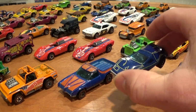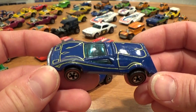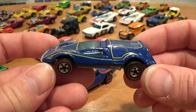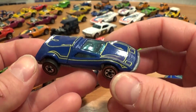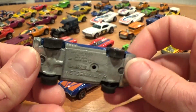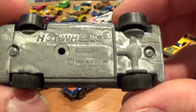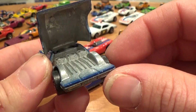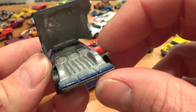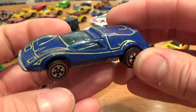The Buzz Off is a neat casting and is renamed from the original 1970 casting, the Try Baby. Buzz Off was used from 1974 to 1978. These first enamel painted versions featured a metal base, opening engine compartment, revealing a solid cast with the body, engine bay, and 3 interesting looking fans.